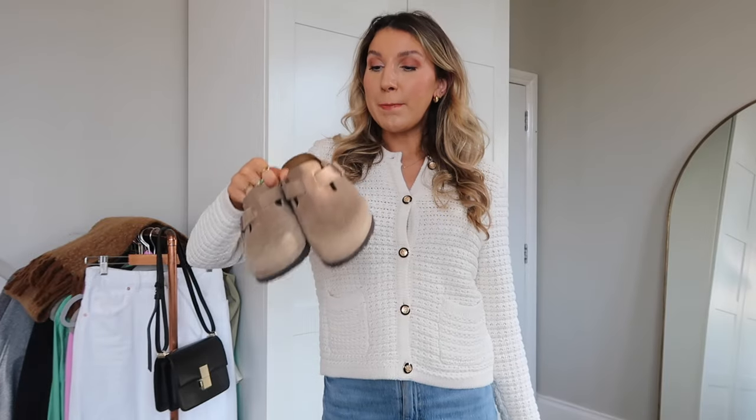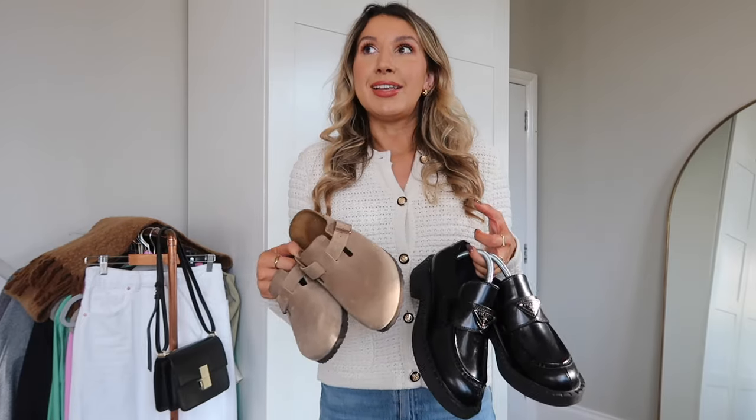I do love these. They're so comfortable, but if I am to pick between Birkenstocks and loafers, I don't actually own ballet flats. Very big trend for autumn and winter. I still don't know if it's one that I'm buying into yet. If I am to suggest one pair of flat shoes to you, I'm going to recommend the ones that I get the most wear out of and have a better cost per wear ratio, and it has to be loafers.